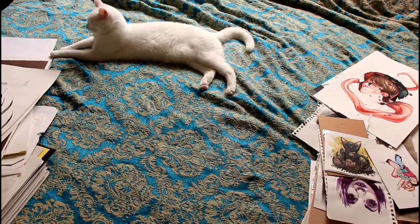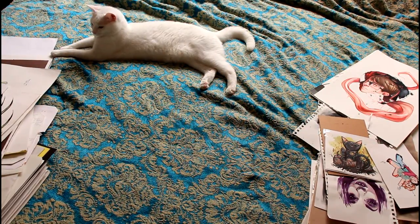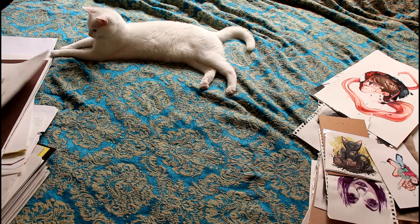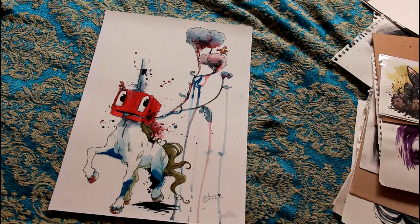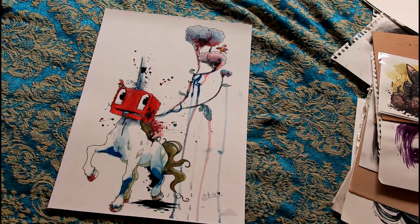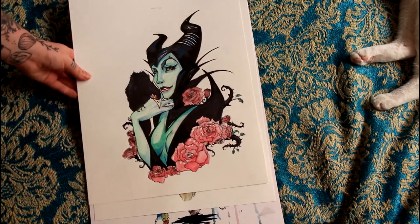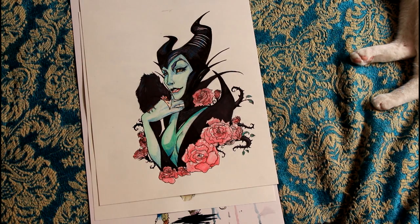Okay, so now I'm going to show you guys stuff from after I graduated from high school. And I think there's some stuff in here that was also during high school, so I'll try to remember when I did what. This was my Cubicorn, and I did this one in 2010. Tank Girl, which I also did in 2010. And I did Maleficent, which was probably 2011 or 12.